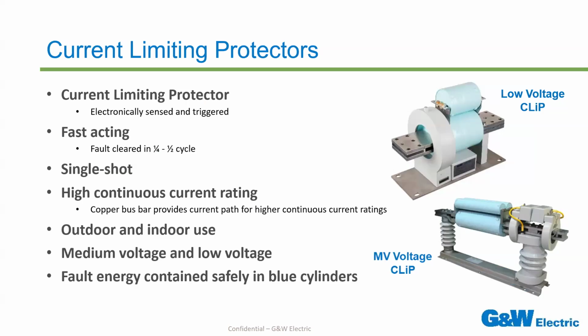We do offer high continuous current ratings. That's something we like to emphasize because that's definitely the big differentiator between us and alternatives like breakers and fuses. Up to 4,000 amps continuous, up to 38 kV, and then up to 5,000 amps continuous, up to 15.5 kV. We can achieve this because under normal operation, this is just a copper bus bar. With a current limiting fuse in parallel, the bus bar is going to be the less resistive path relative to the current limiting fuse, so all current is going to go through that copper bus bar.